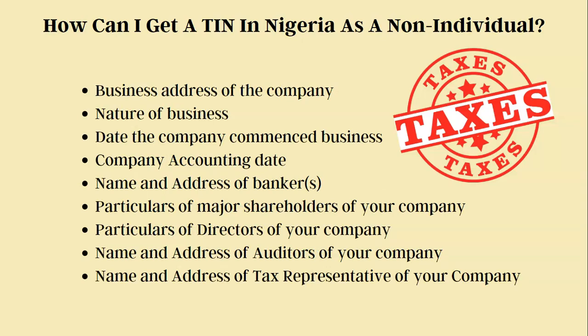of business, date the company commenced business, company accounting date, name and address of banker, particulars of major shareholders of your company, particulars of directors of your company, name and address of auditors of your company, name and address of tax representative of your company. Please note that you will need both the originals and 2 extra copies of the listed documents.